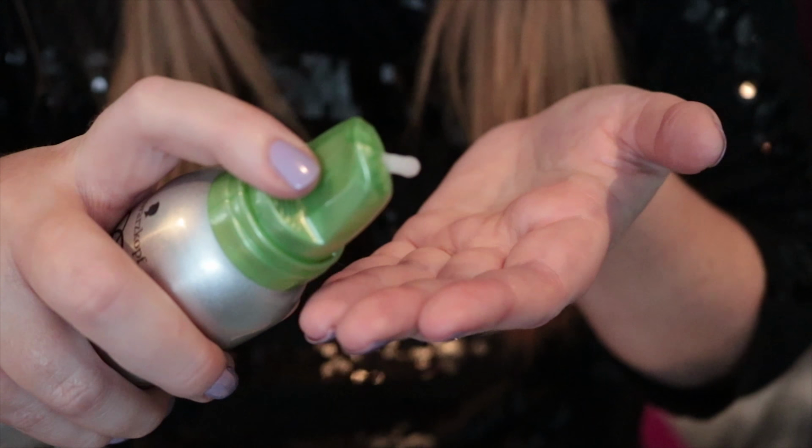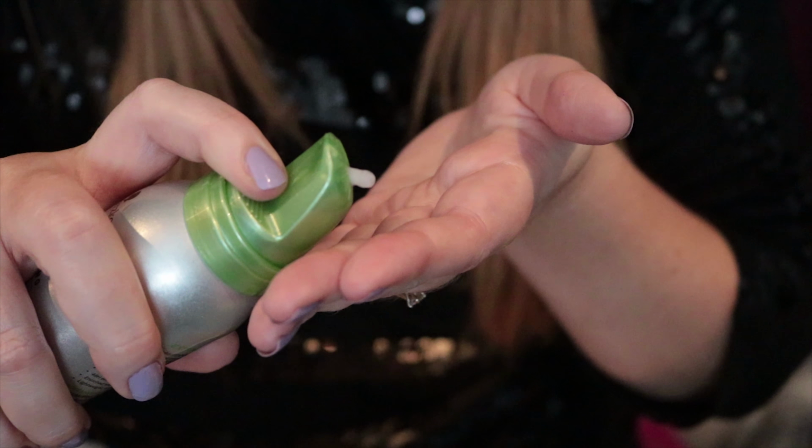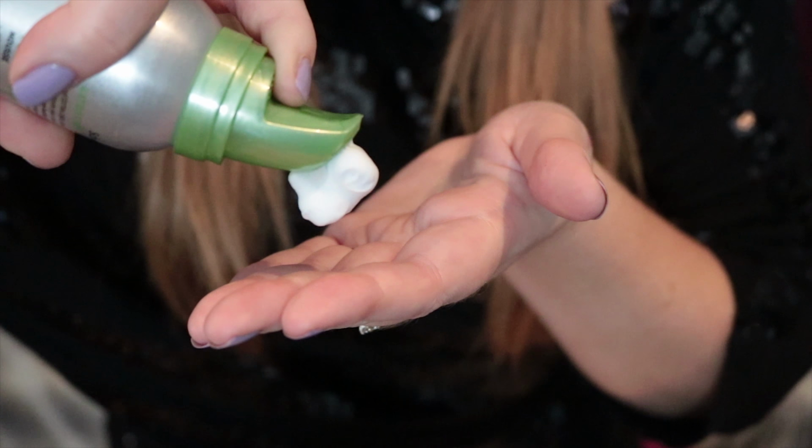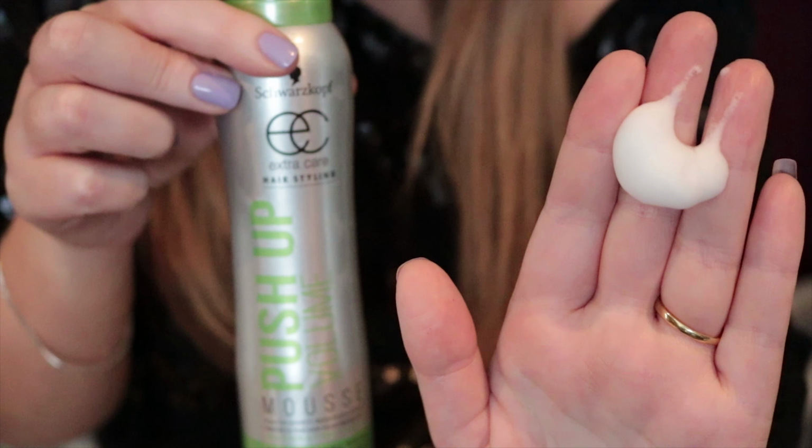This one here is the push-up volume. If I put this on my breast with no bra, will it give me like a push-up volume thing? If only. Okay, so this is a mousse. Okay, so that there is what it looks like. It smells extremely clean, very fresh. All right, let's give it a go.